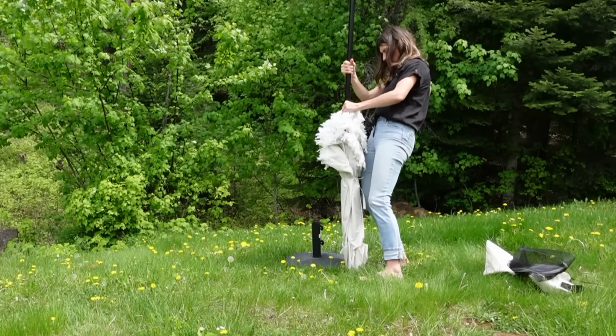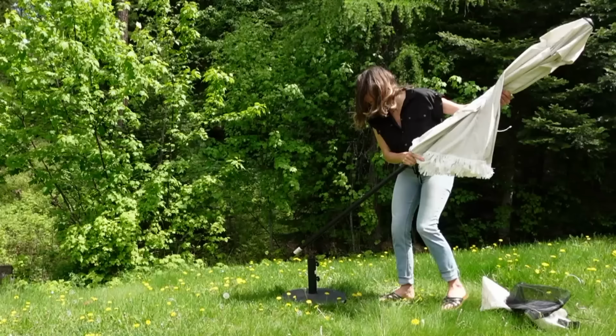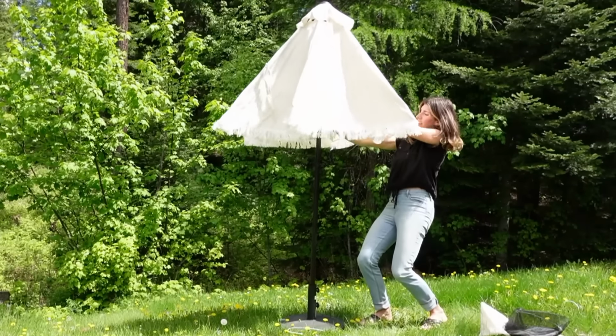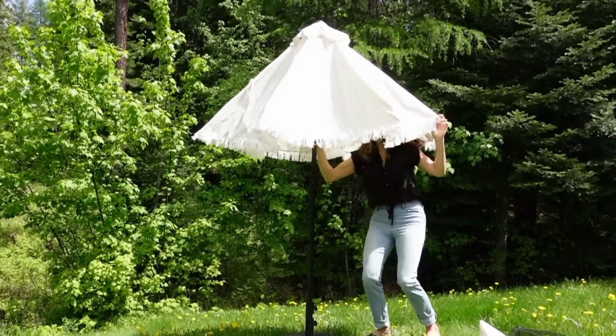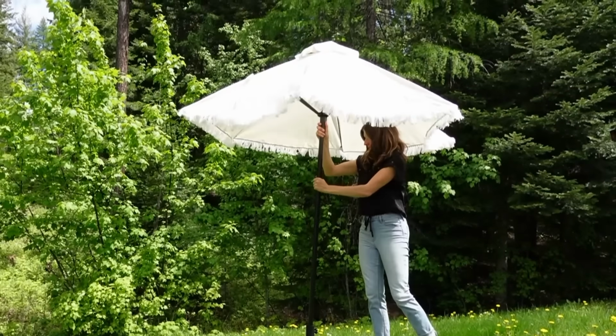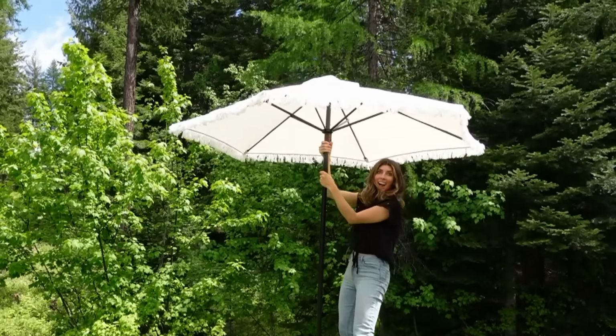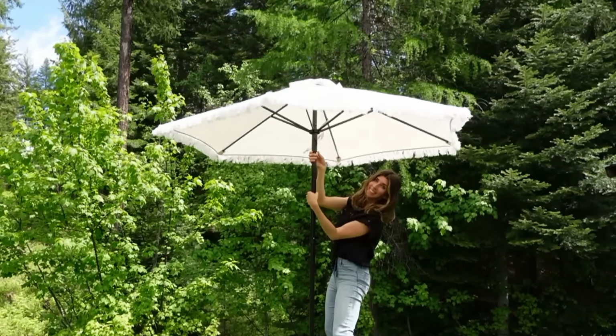I am so happy I finally got my hands on this beautiful fringed umbrella from Walmart. I wanted it last year and it sold out, and they have it in the creamy white and also black, and it's so pretty. So much charm to a space, you definitely have to grab. Again, everything's linked down below for you.